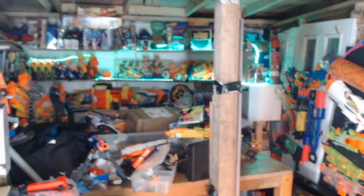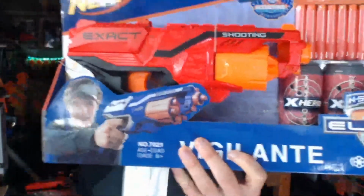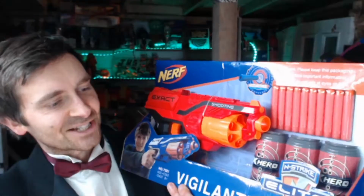Where's it gone? There it is. Right. On the packaging of this wonderful Nerf Elite Strong Arm here, you'll notice that the company that made this is happy. And that's one thing that's missing from this blaster, which is a bit of a disappointment, but it's one of those things. Anyway, so it has six darts.